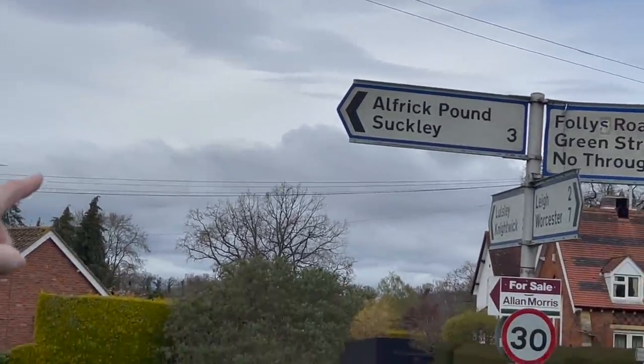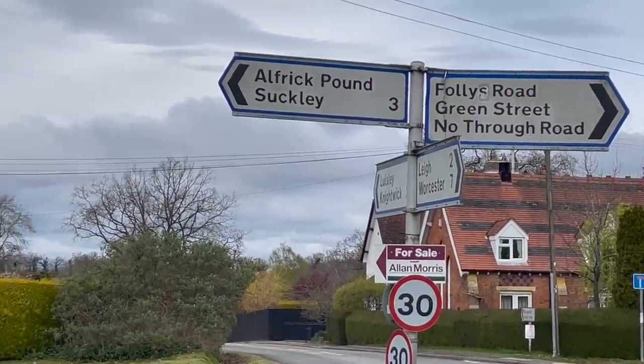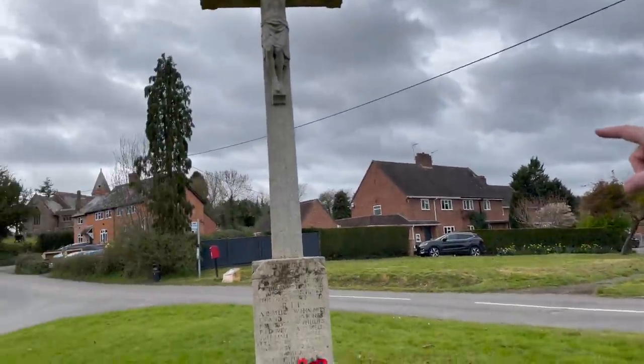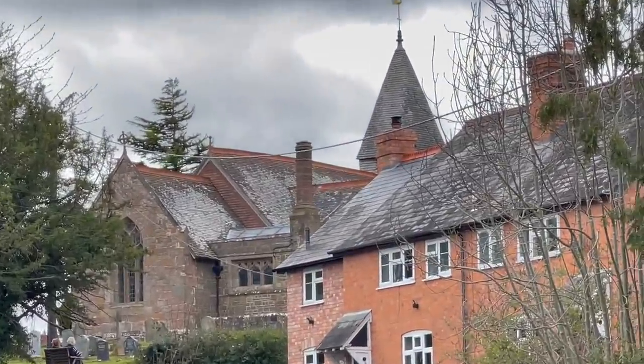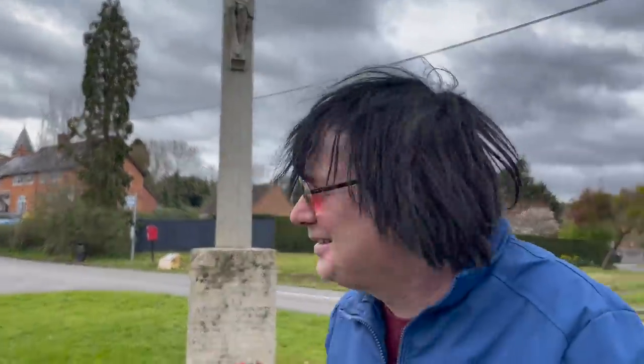And you can't go down that one because it's a no-through road. So there's only one way to go, and that is up the hill. And as you can see there, it's St. Mary Magdalene Church. And I do believe it's got a pipe organ in it. So should we make our way up the hill?